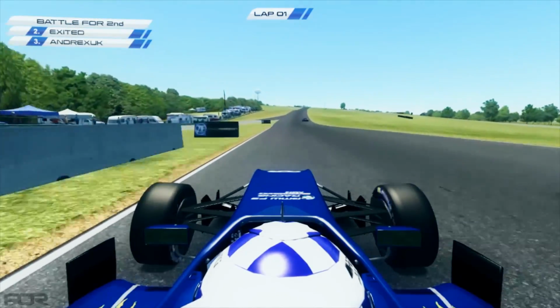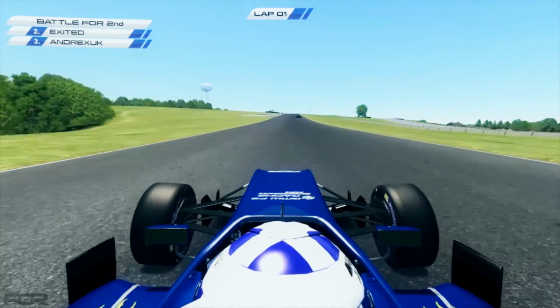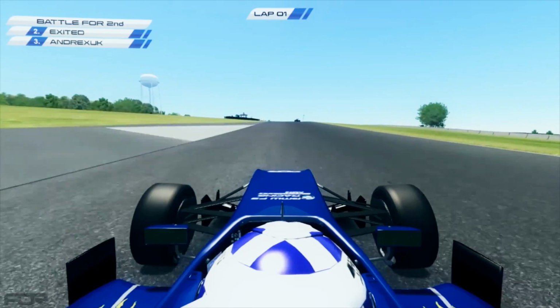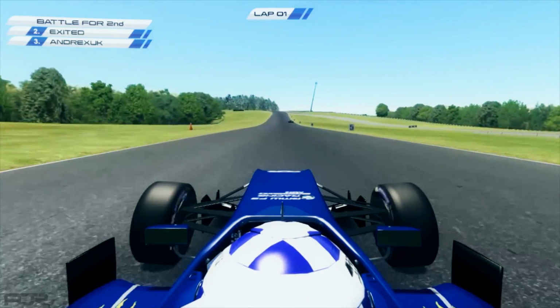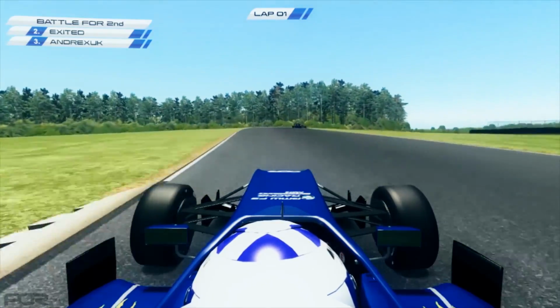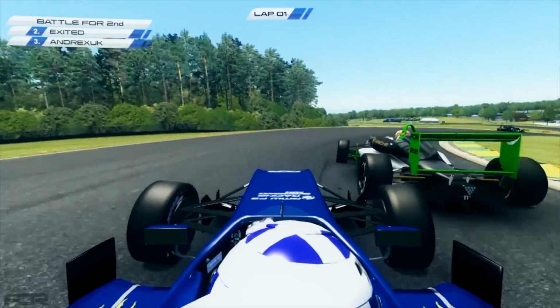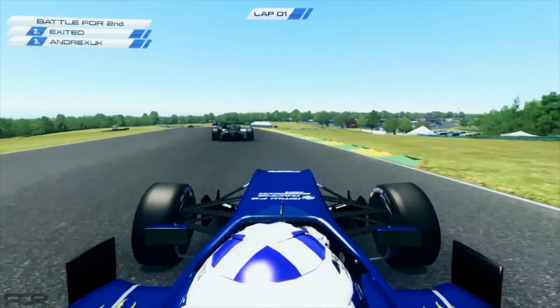Andrex going side by side with Exited. This is the inside, but it may not be the best time. If he's got a good enough run, he should be far enough ahead to get the braking right. But too tight here on this left-hander can cause some issues when you're coming into braking. But we'll see. Can Exited hold it down the inside? He's going to attempt to. You see, he's doing so. Yeah. How it can go.